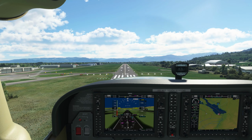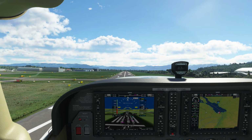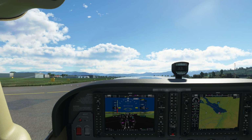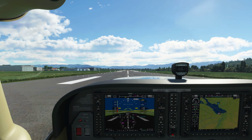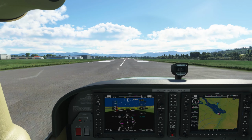Alrighty, aiming for those numbers. Oh, there we go. Now the terrain turbulence stopped. Aiming for those numbers. Holy cow, what's going on here? Let's recover. What? Stalling already? Okay, fine. Ground effect saving us. And nose down on gently. That wasn't as bad as it looked and sounded, but it wasn't good.